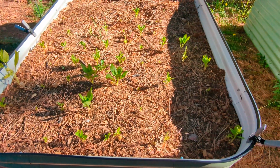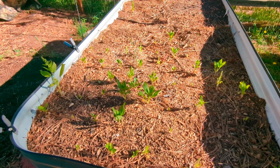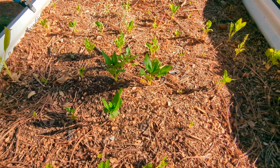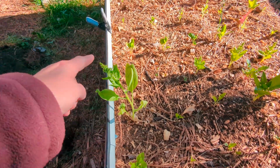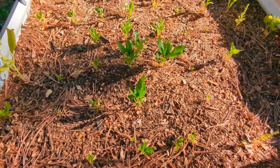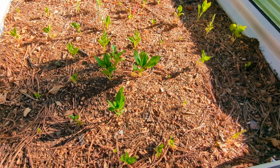Here is the bed right next to the shady bed. This is kind of a mix of shade and sun, and this is spinach, and it does look like it's starting to grow, so that's good. Although this one here grew really fast and it's got this already, so we'll see how that goes too. But these look like they're going to go, and we'll hopefully get some spinach out of those.